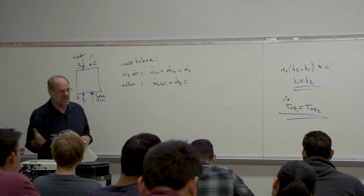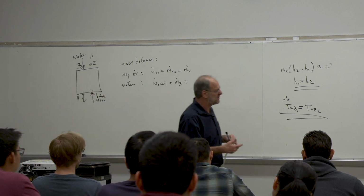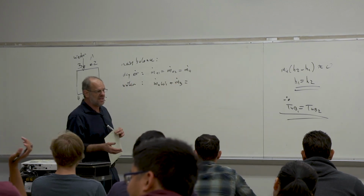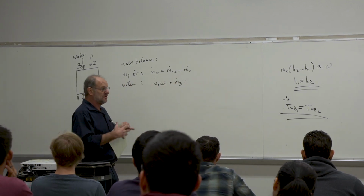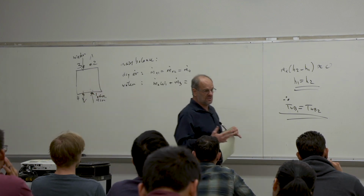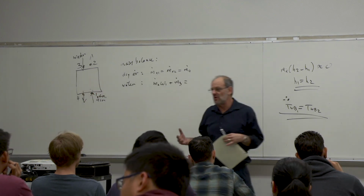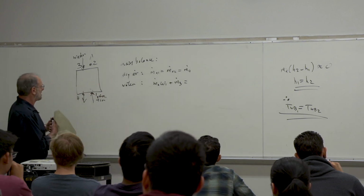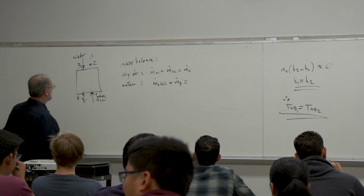Now, none of you have had your heat transfer class yet because this is a prerequisite to it. But you will find that rates of heat transfer are a function of many things, including time of contact, including temperature difference, but also including surface area. So if you don't have enough surface area, you're not going to get the right amount of heat transfer. Again, just another little tidbit as we finish our mass balance for the water.